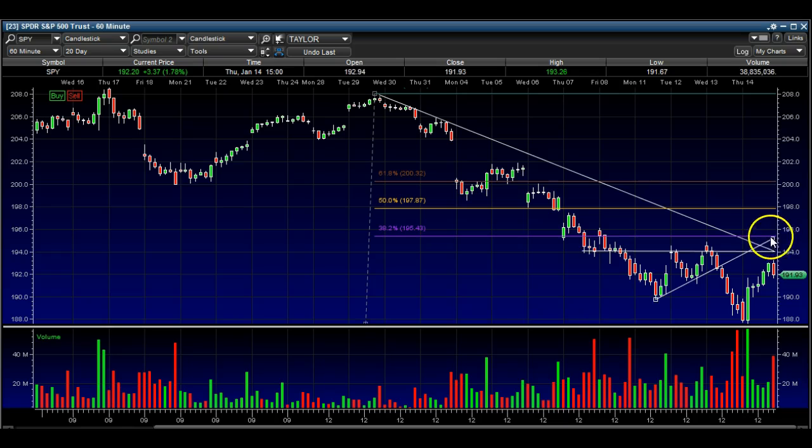So again, I want to see a break over this 194. I want to see it close above these levels on the hourly chart to really get comfortable with this bottom. We don't really have any kind of an uptrend, even on the hourly chart, to go off of, okay? This was a little bit of an uptrend line forming here, and then we broke below that, okay?